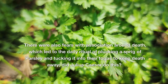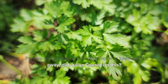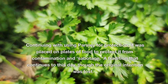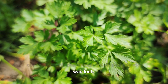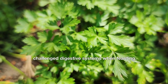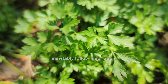There were also fears associated with death, which led to the daily ritual of plucking a sprig of parsley and tucking it into their togas to keep death away. Did Julius Caesar do this? Continuing with using parsley for protection, it was placed on plates of food to protect it from contamination and sabotage. A tradition that continues to this day, though the original intention was lost. The Romans ate it when they were dead drunk to cover the smells of alcohol and to assist their challenged digestive systems when feasting. They also used to wear wreaths of parsley on their head to prevent or lessen the headaches that inevitably follow inebriation.